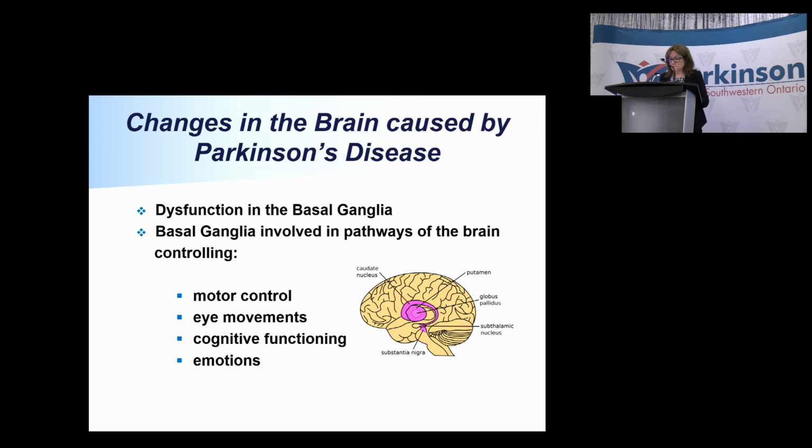So some of the most important areas of the brain that are connected to the basal ganglia have to do with the following things. So certainly motor control, that one's pretty obvious. And also control of eye movements too. So sometimes eye movements are affected in Parkinson's disease. But interestingly, the basal ganglia is also quite connected with areas of the brain involved in cognitive functioning and emotional functioning as well. So this explains why a person with Parkinson's disease can have such varied symptoms and not just movement problems.